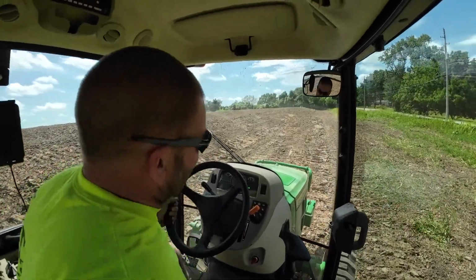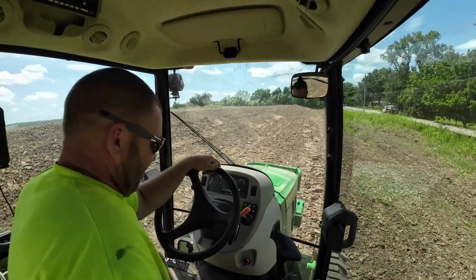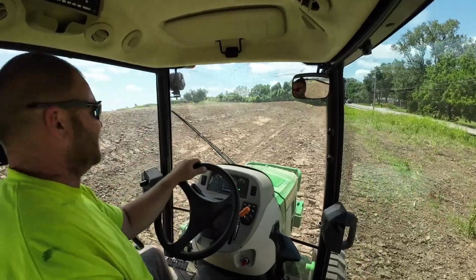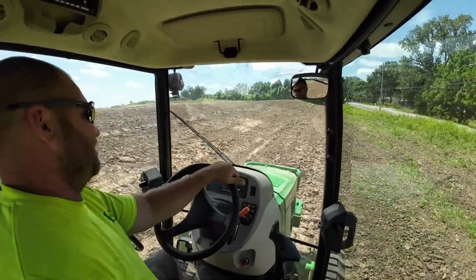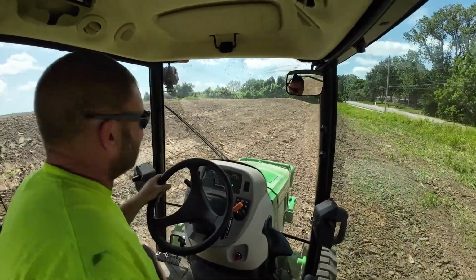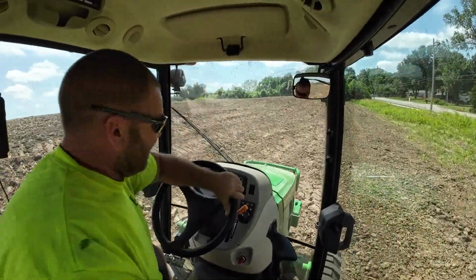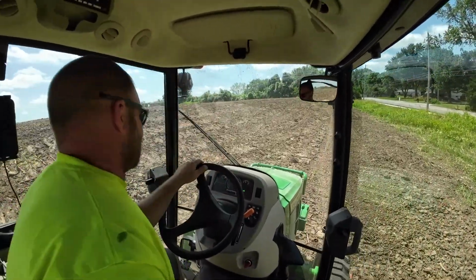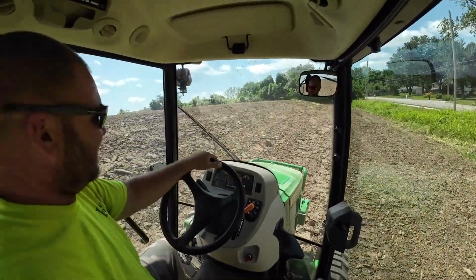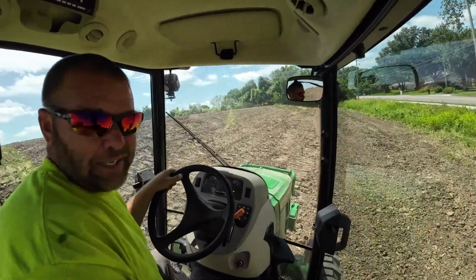I don't know if you can tell how rough this is because the stabilization in that camera's pretty good. But I'm going maybe 3.5 miles an hour, and my gosh, it's rough. I've got my air ride seat adjusted real nice, but holy moly. Sorry, I couldn't talk. It kept hitting me in the kidney. There's enough sticks and rocks and everything else in here.